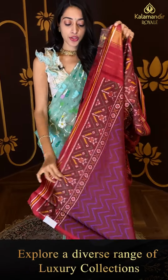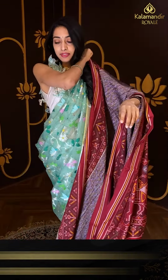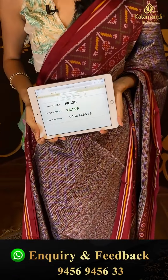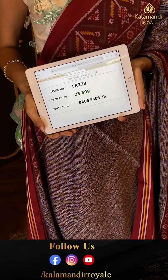And this is the very gorgeous blouse with stripe lines and zigzag detailing and with a beautiful border for it. Coming to the pricing details, item code is FR338 and it is a special offer price of 23,599 rupees.